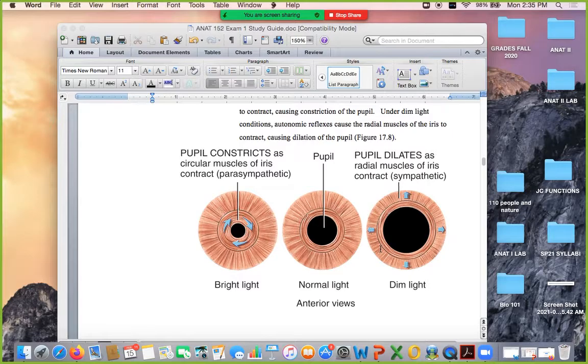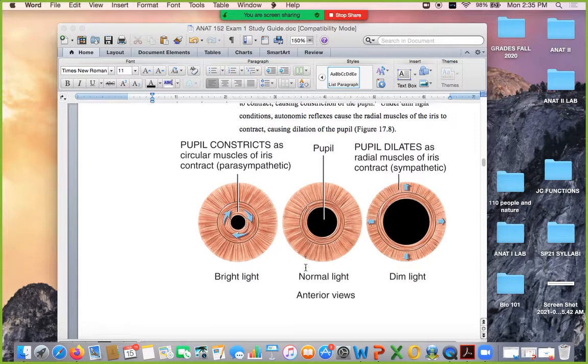Obviously, we talked about in class that this can also be a symptom of someone's mental health or perhaps a drug-induced state. If we see that they have dilation or constriction of the pupils that is abnormally associated with the light of the room that they're in.